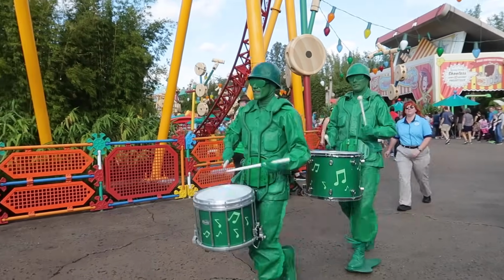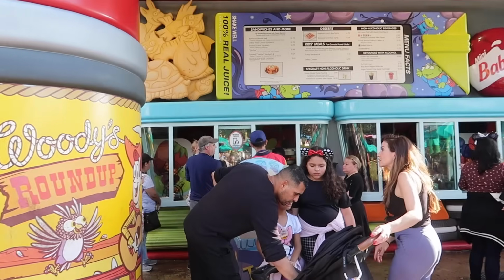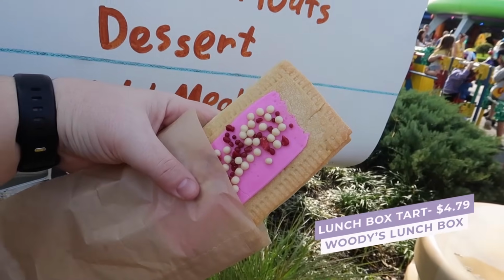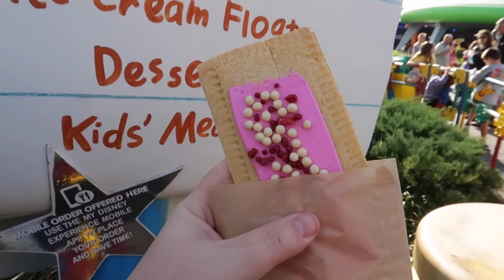Our next snack brings us to Toy Story Land, more specifically Woody's Lunchbox, where we are gonna get one of my favorite sweet treats in the park. This is the raspberry Lunchbox Tart. It's a raspberry marmalade stuffed pastry coated in a strawberry fondant and crispy pearls for $4.79.